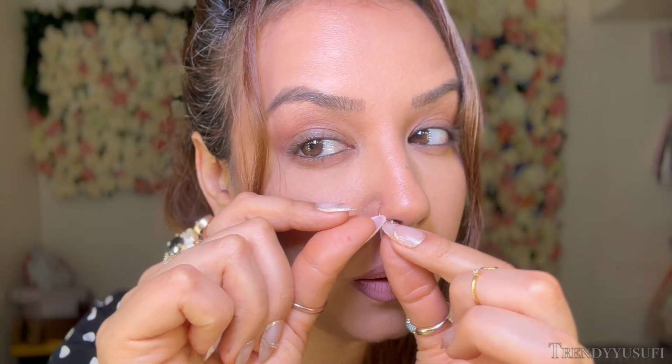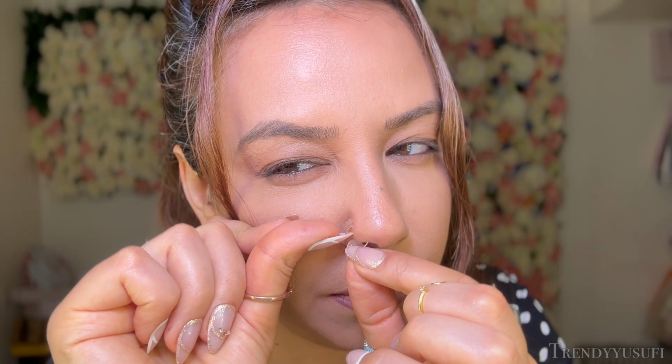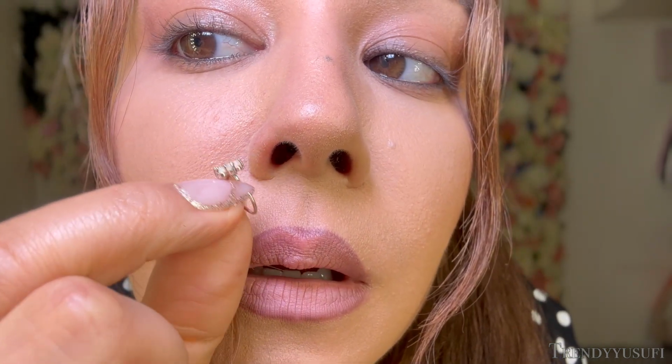So let me show you guys how I take this off again. I'm going to scoot it out of my nose, and then I'm going to pull it apart. I'm gonna stick my nail in there and then pull it apart. And then once it's open, do you guys see that? It's open. You guys see that opening now? And now I'm gonna scoot it in, and then it's gonna just come out like that, okay? That's that.